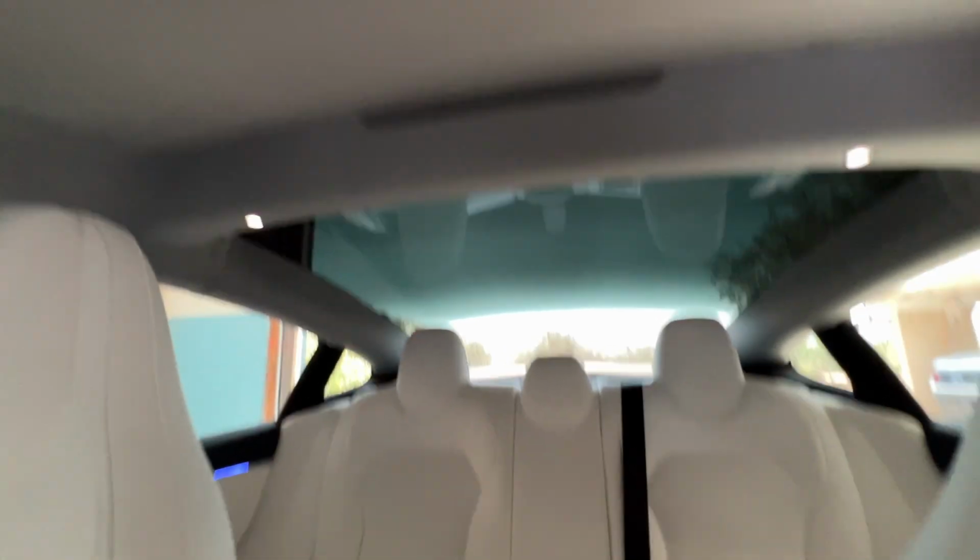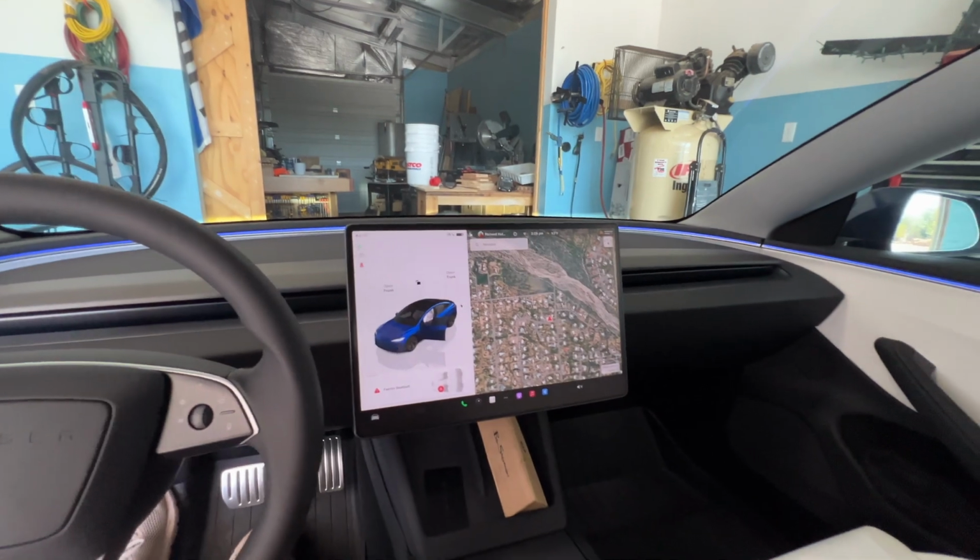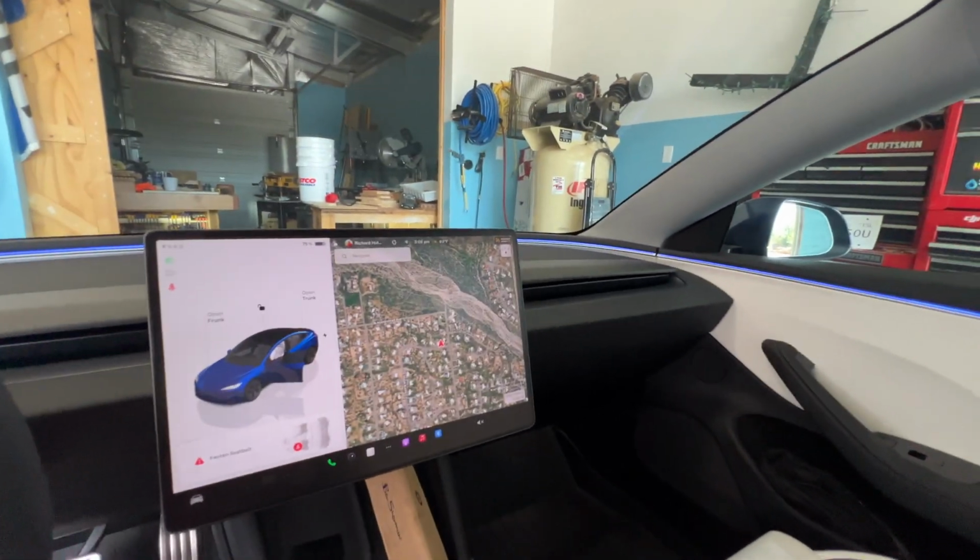Same white seats. And I just have this from Vion. It's a full one that goes in the back too, but now that I got the tint back there, it's pretty dark. So I just have the front one on. But all in all, good stuff.